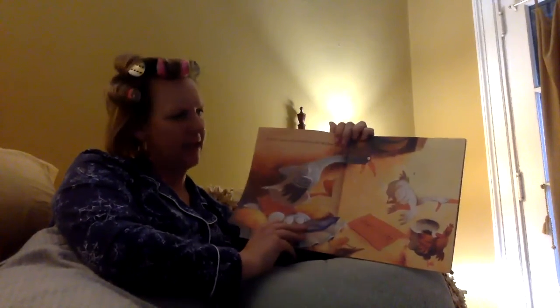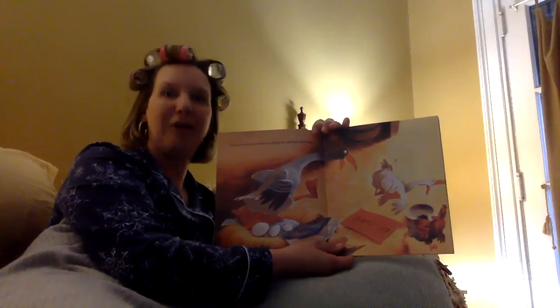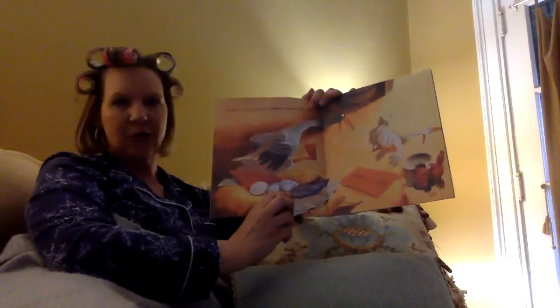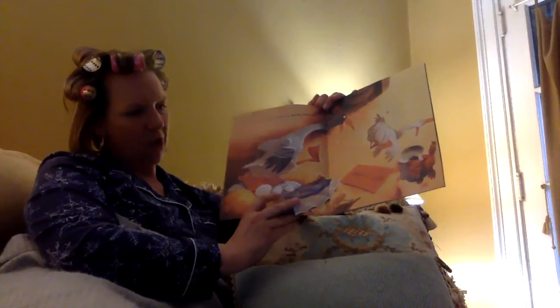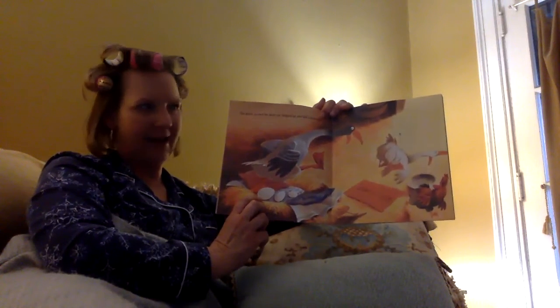What size egg do you think the goose might lay? Maybe a large egg? The goose pushed the duck out, hopped up, and laid a large egg. Here are the chicken and the duck, and there's the goose, and here are the 3 eggs. The small egg, the medium-sized egg, the large egg.